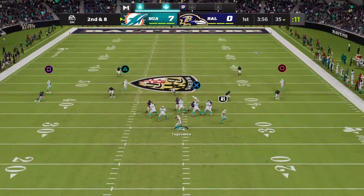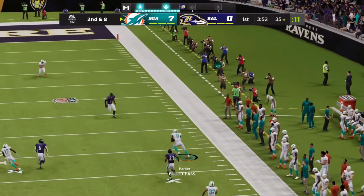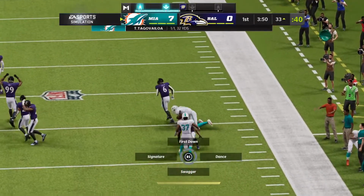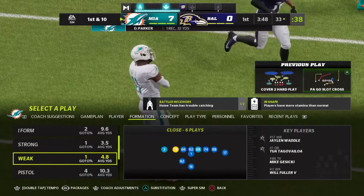Off of play action. Tagovailoa. Got a man open. That's Devontae Parker, complete. Now he's going to get this all the way down inside the 35. A big play there for the Dolphins.